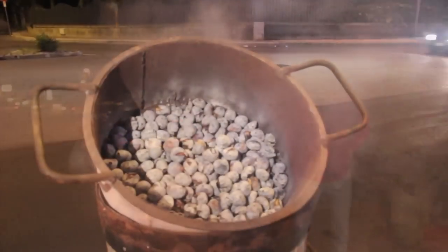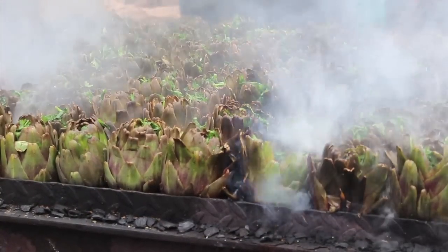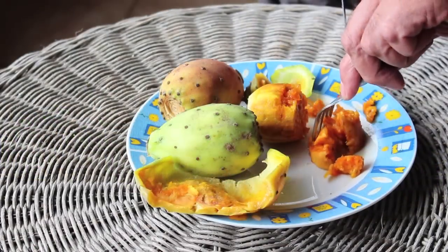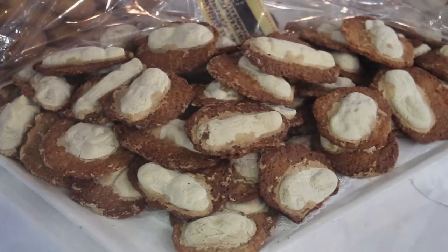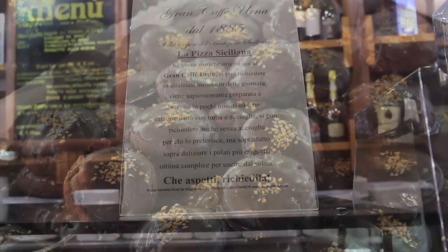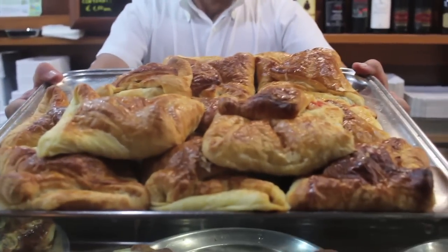We picked a few to highlight: castagni, or chestnuts, carciofi, or artichokes, figurina, or cactus pears, special sweets to celebrate All Saints and All Souls Day, and a couple of items from a tavola calda, or hot table.